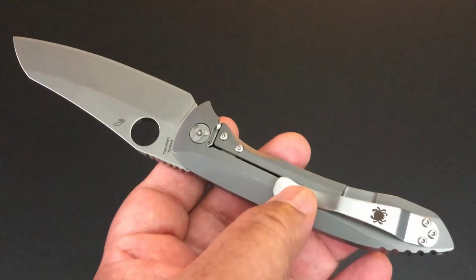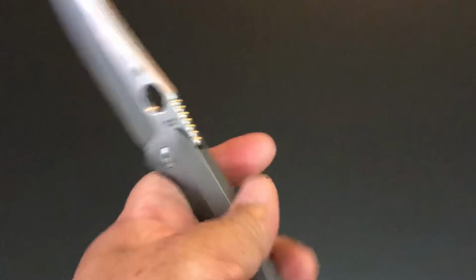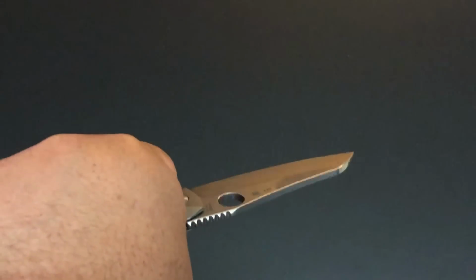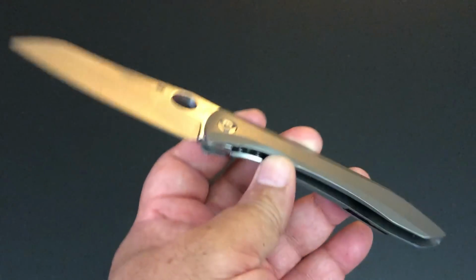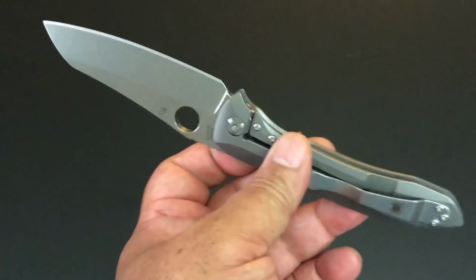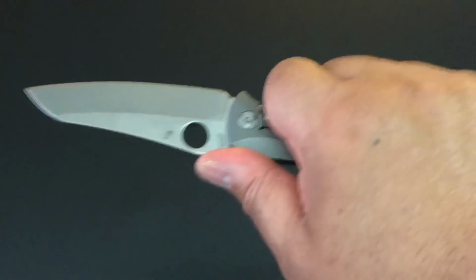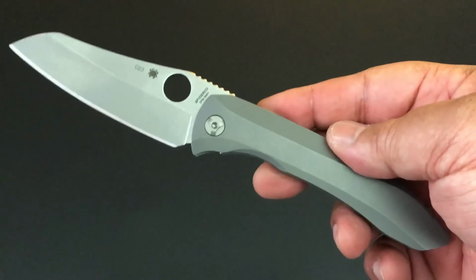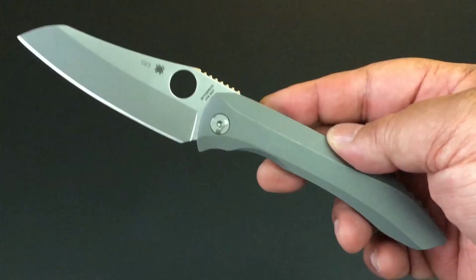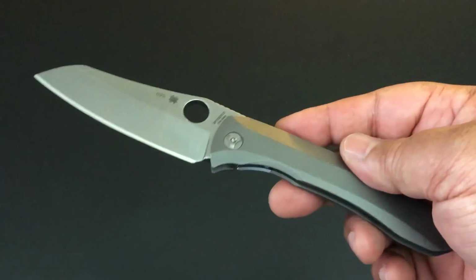Nothing special about the clip. Not a custom clip. It's one of Spyderco's clips. I personally, it feels great to me. It's not a big problem. If it was a custom clip, great. But if they save some money on the clip, that's cool. It seems to fit in okay. But for this price, it might have been nice to get a little custom clip. But I understand it's trying to make some money back.